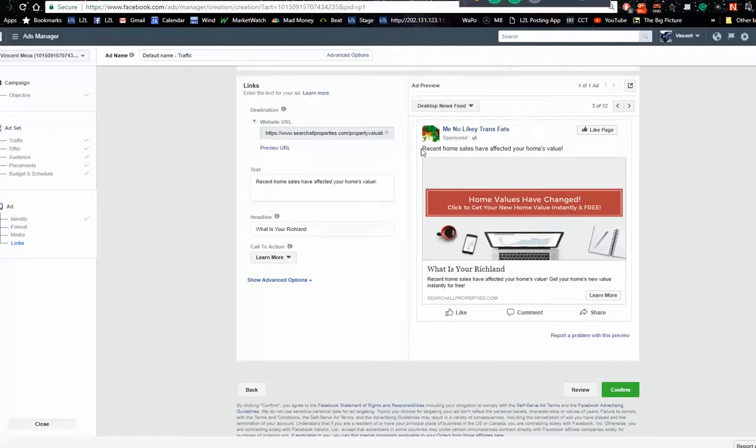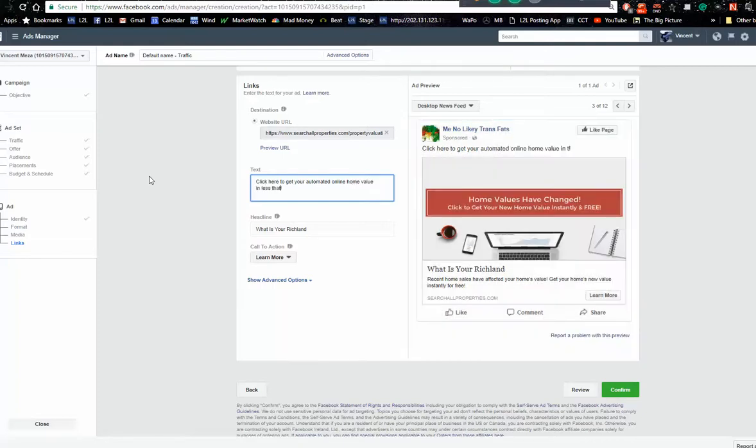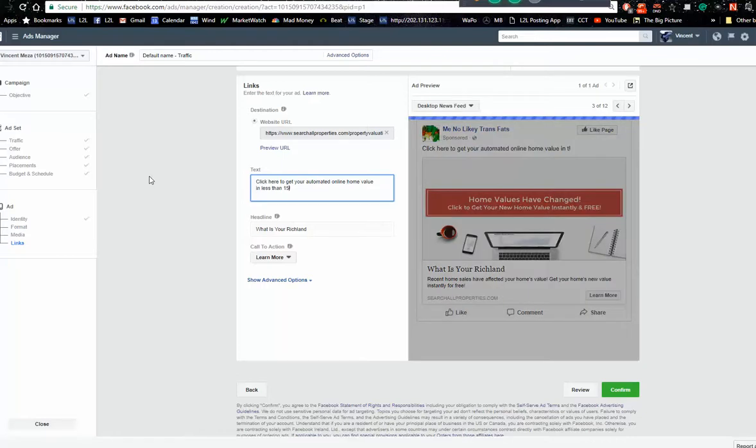But here's the thing, recent home sales affect your home value. Well, that is true, but that's not very compelling. Let me give you one of the most compelling lines to replace that with. You can type in this box over here, and I'll give you one easy thing. You can always just write this. Click here to get your automated online home value in less than 15 seconds.